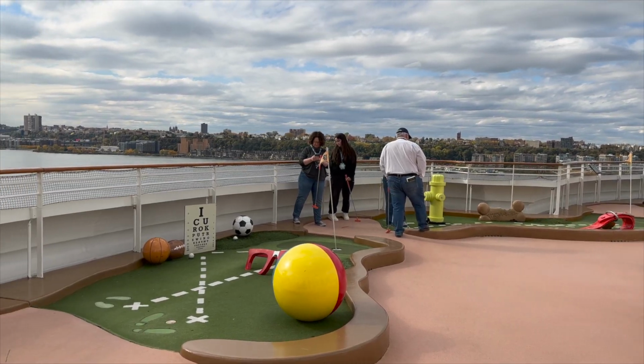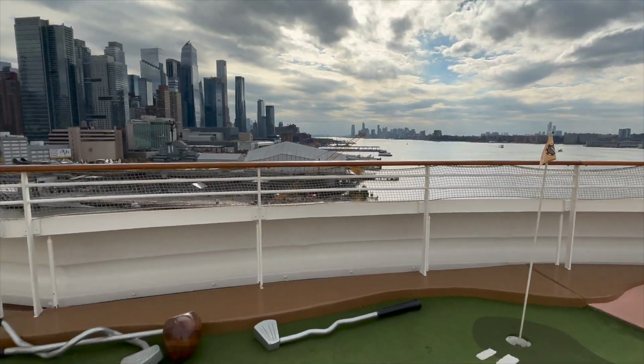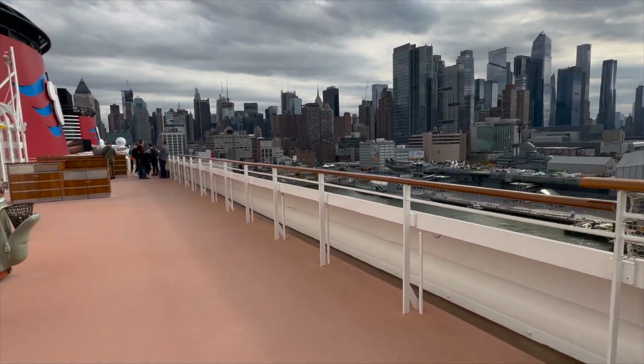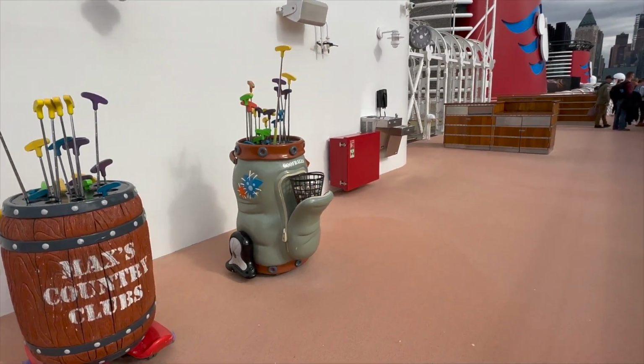Next up is placeholders. This is something we've always done, and it's basically a discount you can lock in for your next Disney cruise. By paying $250 up front, you can lock in a 10% discount off your next Disney cruise, subject to a few exclusions.